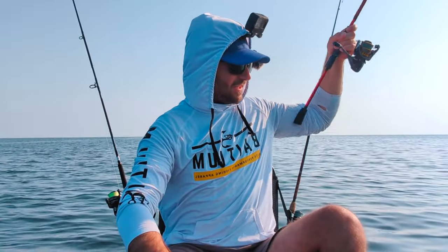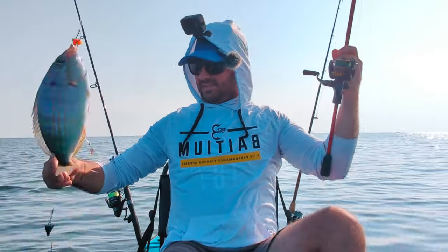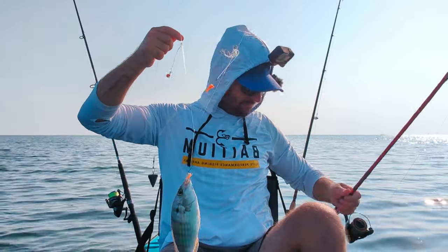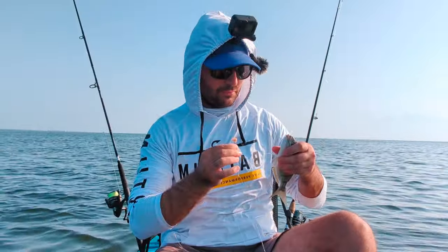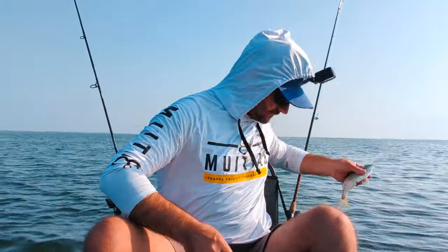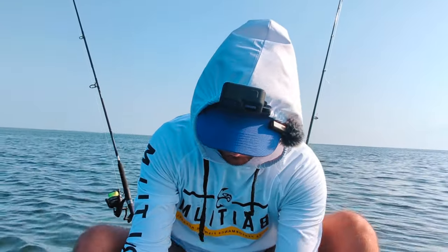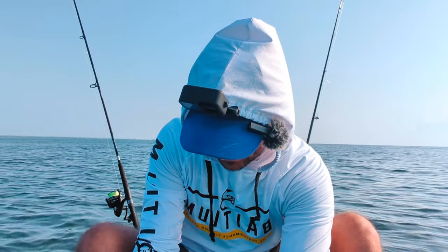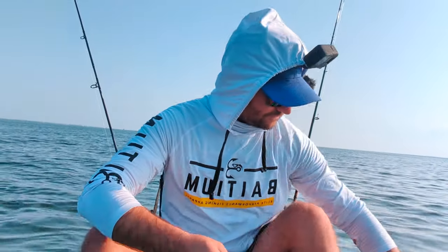Let's get rid of that grass. I don't want any grass in the kayak. All right, here you go, guys. First pinfish. That didn't take too long at all, and it was barely hooked. There you go, guys, first pinfish. Okay, let's put this in the bucket. Is it gonna fit in there? That's a giant one. Good size one. All right, there you go. It's in the bucket.